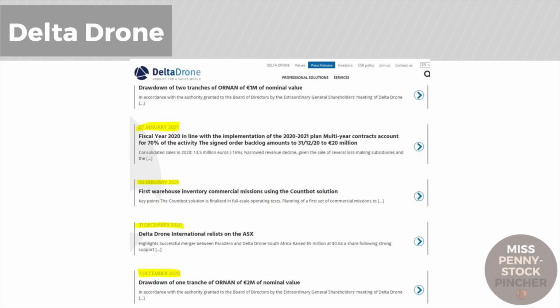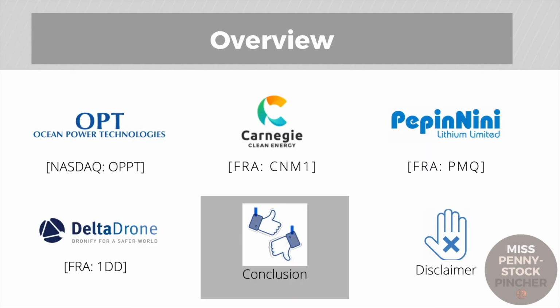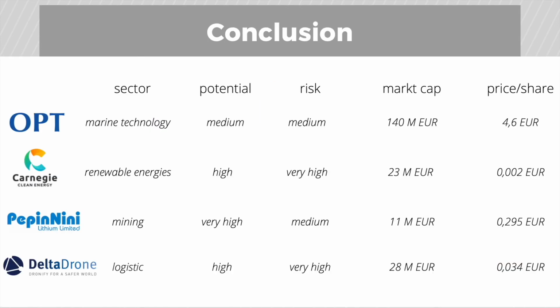Particularly positive is that Delta Drone has survived so far. This is shown by their latest press releases. If they can actually manage a turnaround, I can see a massive upward potential. But for now, I must say that I don't see any reason why such a turnaround should happen in the near future. All of our companies do have upward potential.